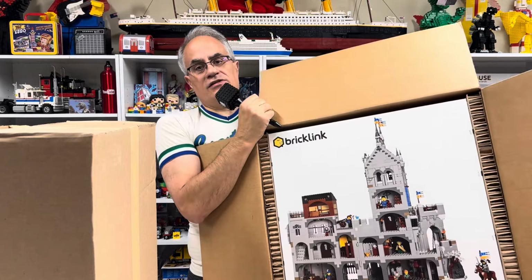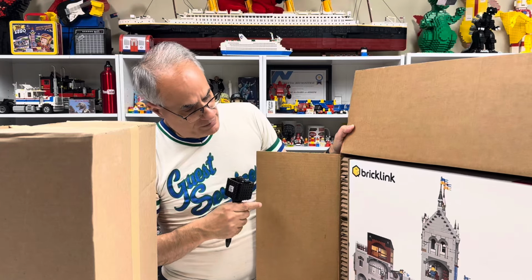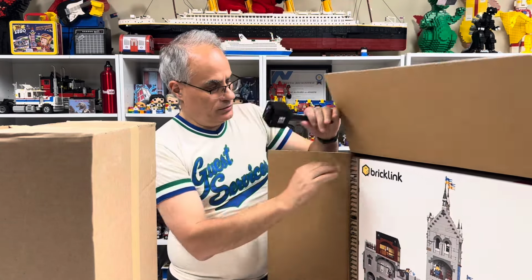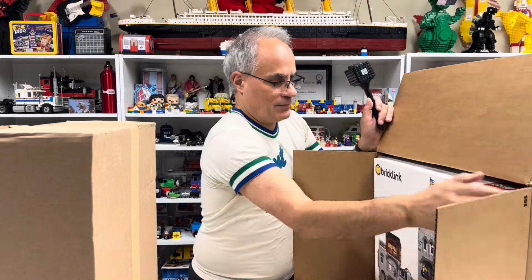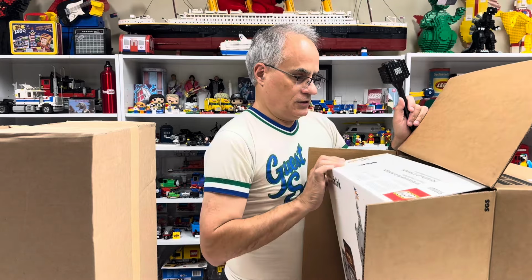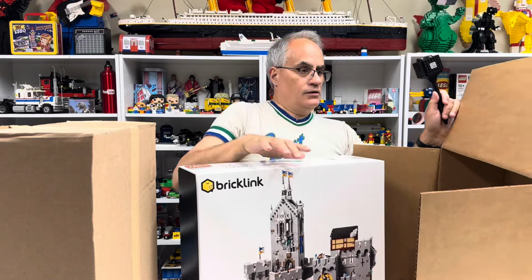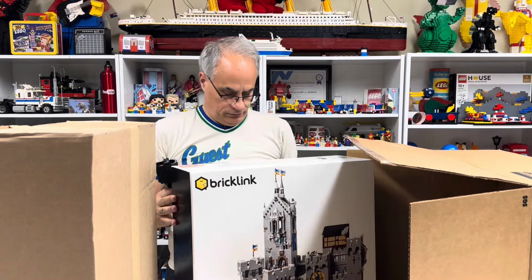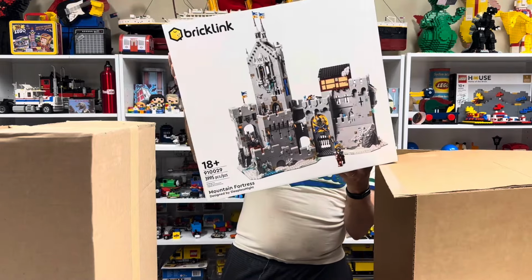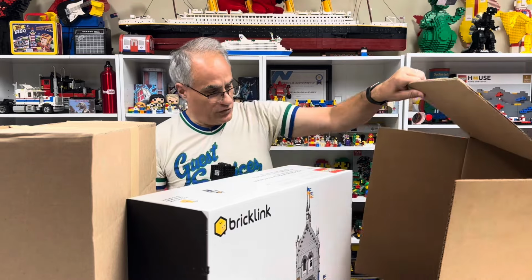But oh look, it's the Mountain Fortress. I debated on whether or not to get this one. I think it looks like the back side of the box. Oh, hold on a minute. I don't know why sometimes they pack them where the top of the box, when you open it, it's the back. You know what? I'm just going to leave this out of the box, actually. Nice. Yeah, 4,000 pieces.